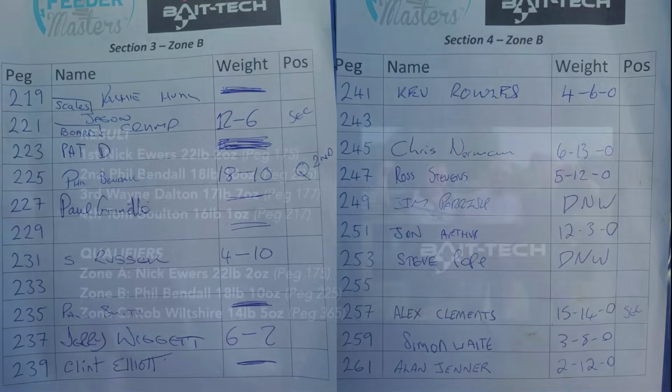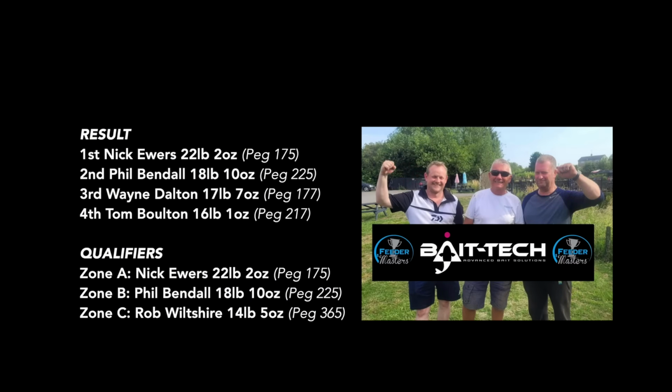Well, as far as the overall frame goes, Nick Ewers won the match with £22 2 ounces. He was on the very first peg in A section, peg 175. And then Phil Bendall, who won my zone, B zone, he's had £18 10 ounces. I gather he's had a couple of late bream short, chucking short. There's been an odd bream really short late, so maybe I missed out there.